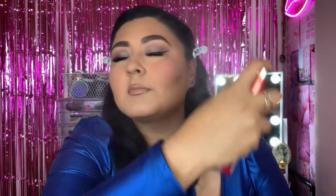And lastly, to set everything down, I'm going to use the Beauty Creations Dragon Fruit Setting Spray that's in my Shop My Stash. Smells so good. Alright guys, so this is the final look.